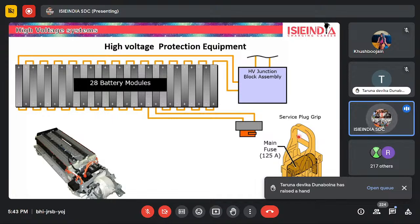So this service plug will separate the battery into 2 parts, so there is no output from the battery at that time. Like we are killing the battery. When you remove it, the battery is dead, and it will not provide even a single volt to the output side. That's why service plugs are there. We can do this function electrically also.